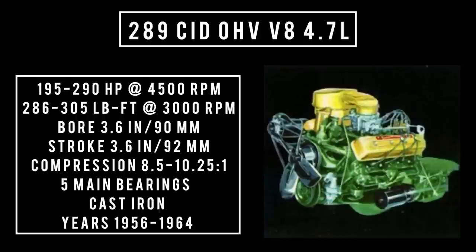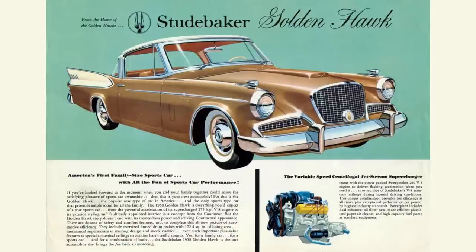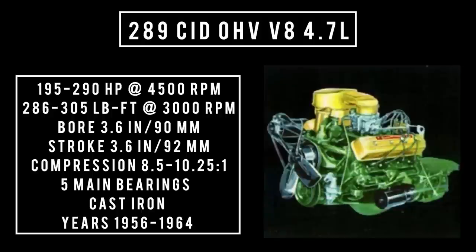In 1957, Studebaker offered a Paxton supercharger on the 289 for more power, which took the stock horsepower from 195 up to 270 horsepower, almost 100 horsepower increase. Studebaker offered the 289 from 1956 all the way out to 1964, and it could be found in the Golden Hawk, the Silver Hawk, Power Hawk, GT Hawk, Avanti, just about anything, Daytona.